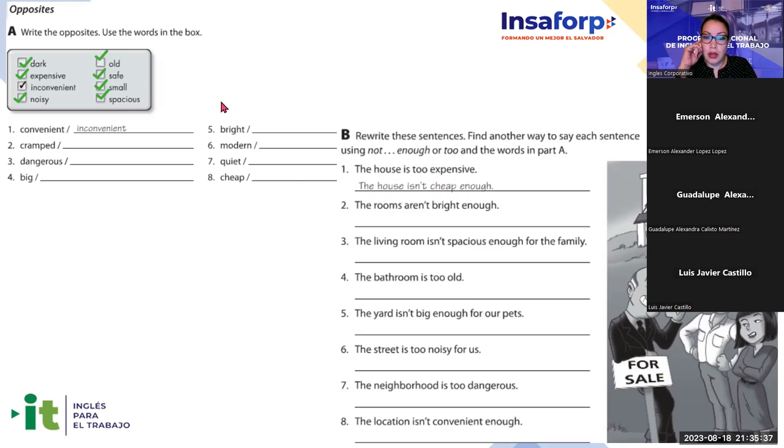The yard is too small for our pets. That's good. Excellent. The yard is too small for our pets. Excellent. Volunteer for number six. The street is enough quiet for us. Yes, but it's negative, right? The street isn't enough quiet for us. Excellent. That's it. Number seven.